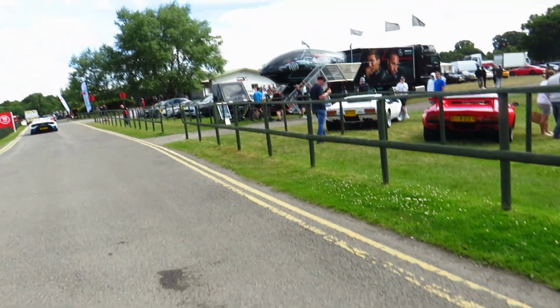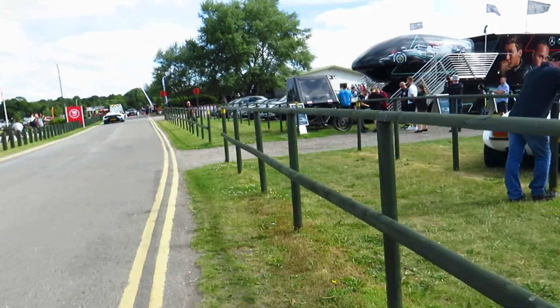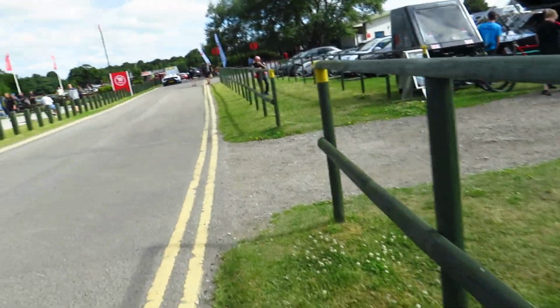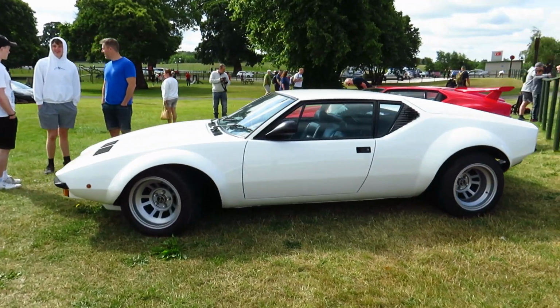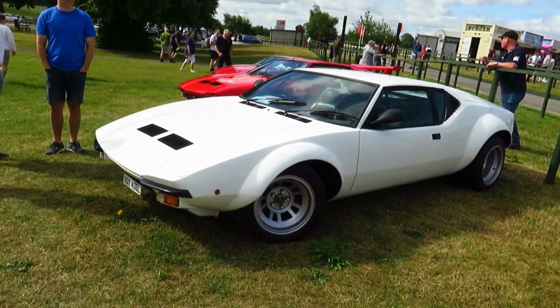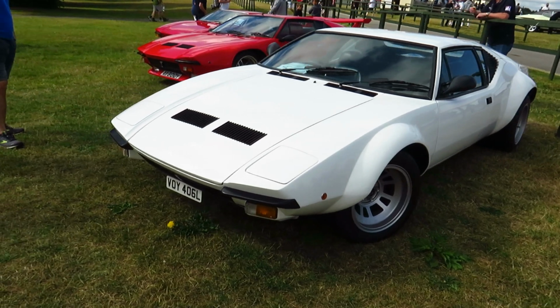As he goes, I think I'll have a look at some of these De Tomaso Panteras. I do like these. Lamborghini revving, getting all the little children excited. Anyway, De Tomaso Pantera, lovely looking Italian supercar. Three of them here. Wow. I do like the look of these.